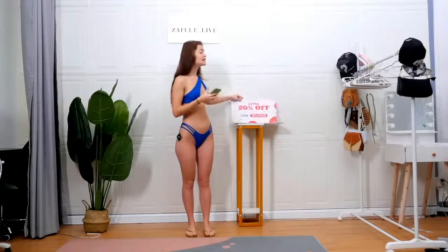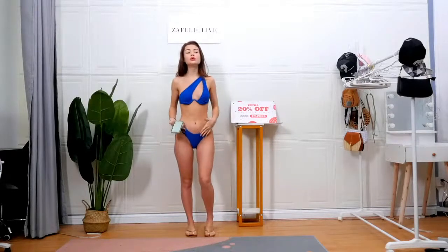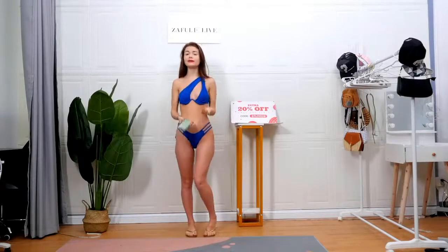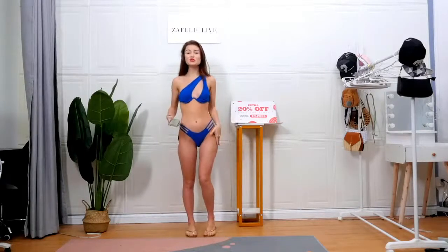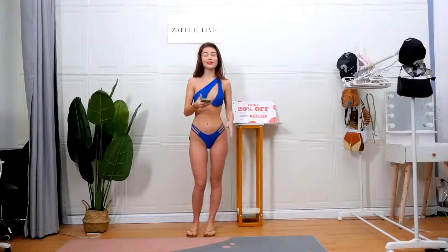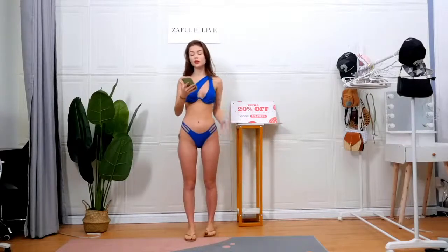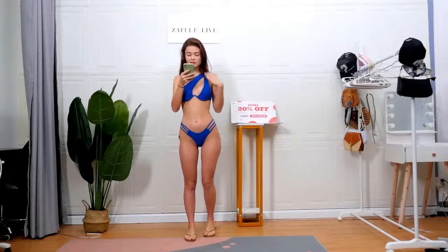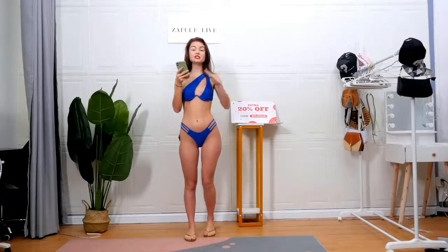You can match it not only with the blue briefs, you can even match it with the white one, with the black one. It's up to you, because it's two separate pieces, it looks really great, and it's super easy to combine with almost everything. So 10 bucks, just okay. And what about the briefs? The briefs don't come together with the top, one more time.